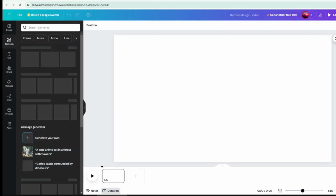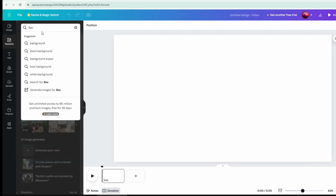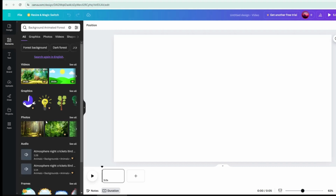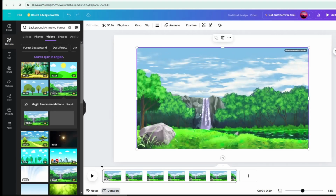To start making the video, click Elements and search for a background for our video. I typed background animated forest to be specific on what kind of background I'm looking for. Here Canva will show you many animated backgrounds that we can use in our project. Just select one. Just click on it and it will automatically appear on your working space.